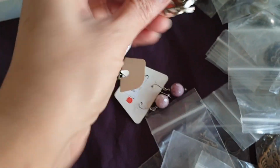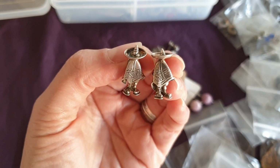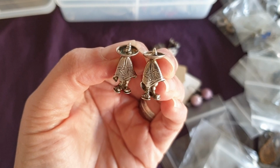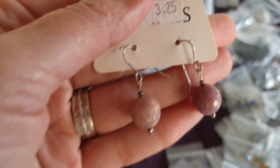Little Mexican people. Oh, dropped the other one. I don't know why, but I see these and I hear that music. Maybe that's not very politically correct, but as soon as I see them, it makes me think of that.